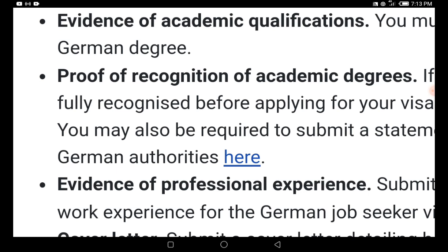Okay, so if your certificate is not recognized, you need to make sure you go to Anabin. If you watch that video, you will remember where I said go to Anabin to check if your certificate is recognized. Okay, if you are using your professional experience, make sure you submit all the documentation, your CV, professional achievements that support your relevant work experience for the job you are going to be looking for.